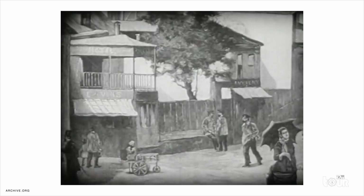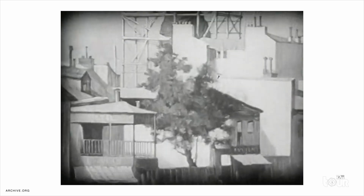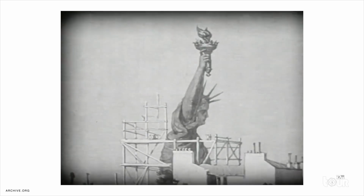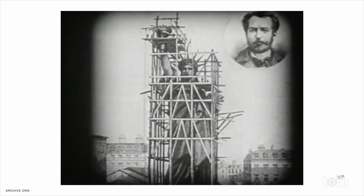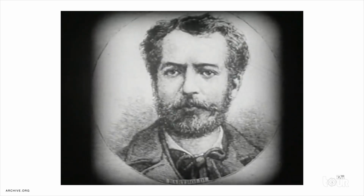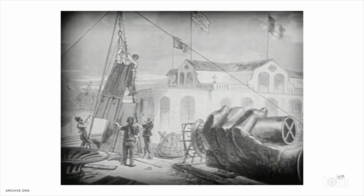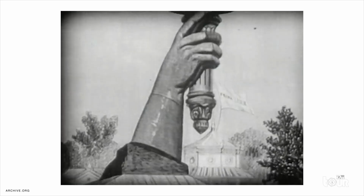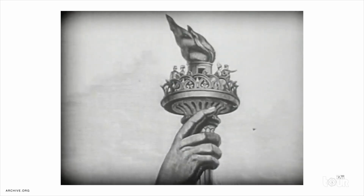An artist's sketch made in the 1870s reveals how the statue rose over the rooftops of Paris during its construction. The work was supervised by Frederick Auguste Bartholdi, brilliant French sculptor, who conceived the idea during a visit to New York. The hand and torch were sent to America in 1876 and shown at the Philadelphia Centennial Exposition, marking the 100th anniversary of the signing of the Declaration of Independence.